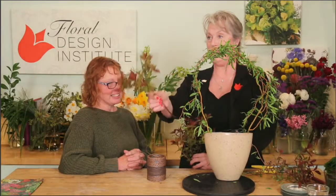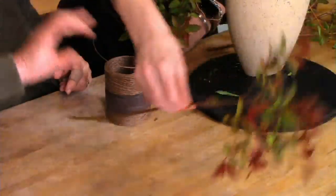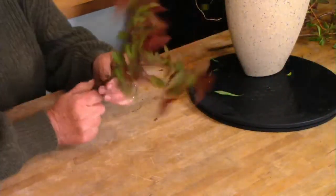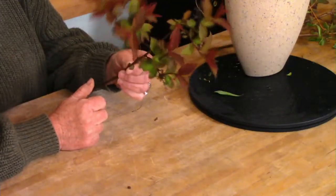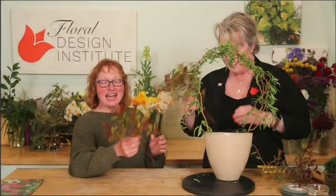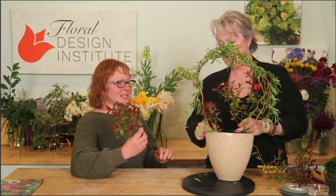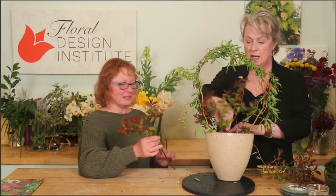That makes good sense. Now, this is so fun. What is this? Okay, this is burning bush, and I am going to really mess up the name. I had to look up how to pronounce it. It's Euonymus. Yes, but it's burning bush. If you look up burning bush, that's what it is, and it is such a pretty delicate, surprising pop of color.